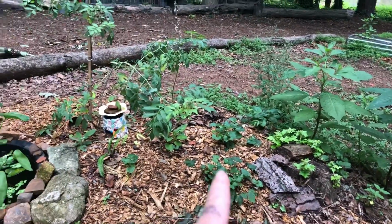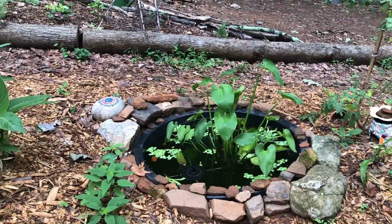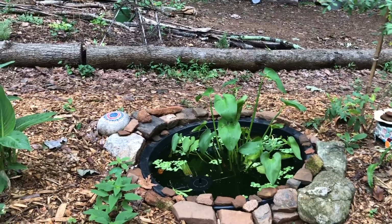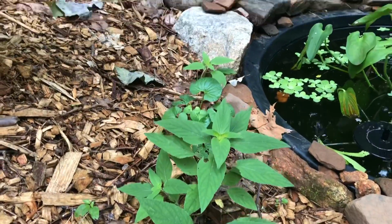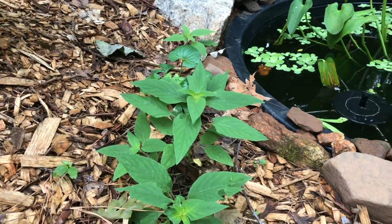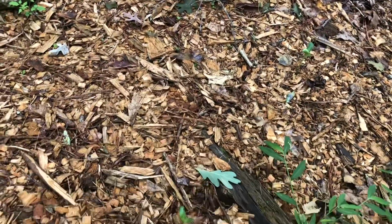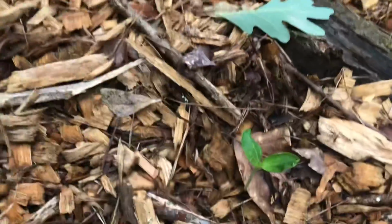We have some wild violets in there and some hostas and a little pond just to add some wildlife, water for the butterflies and to attract frogs. I have some pineapple sage that I planted here from clippings. It grows huge in my garden, in the neighborhood garden, the community garden that I'm a part of. And there was an old wood pile here, so I've been taking advantage of it, and I put mulch on top of it. And I believe that might be pumpkins coming up.